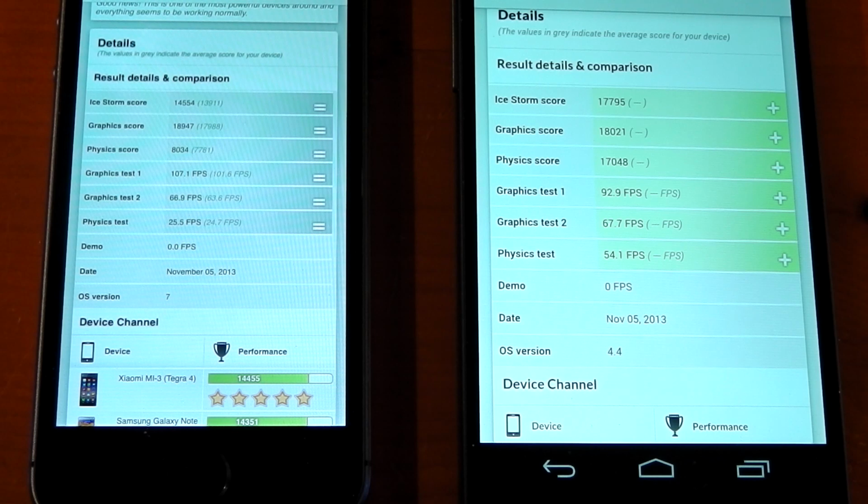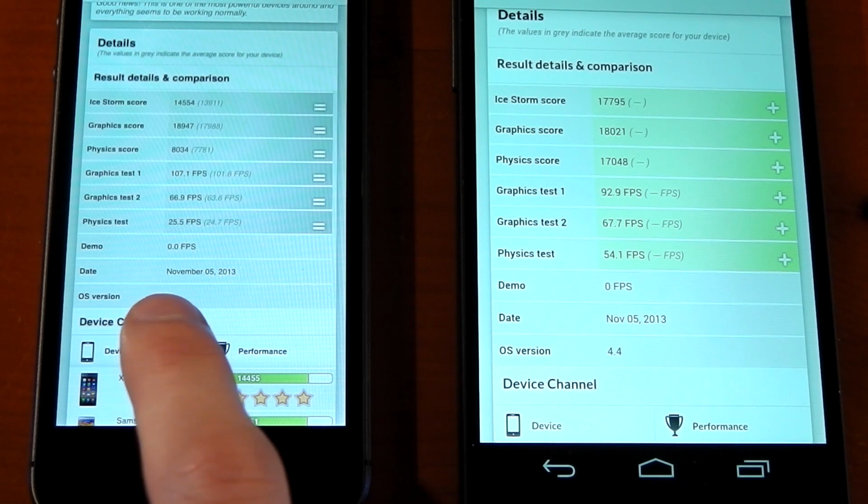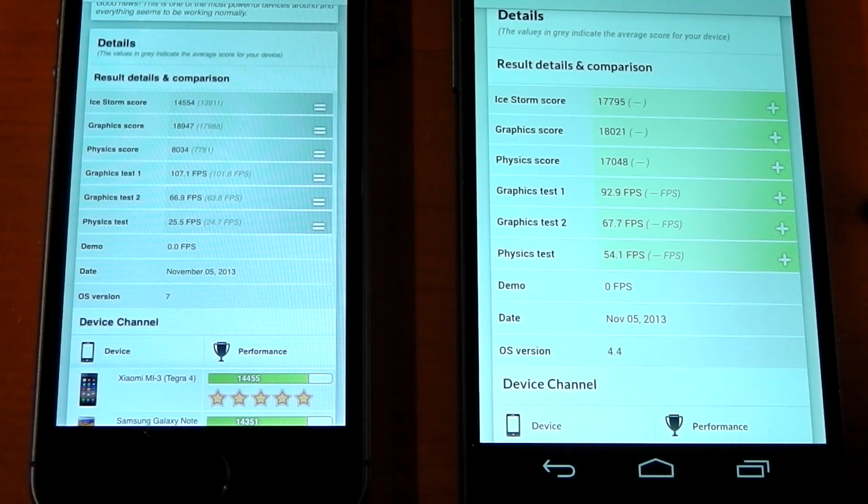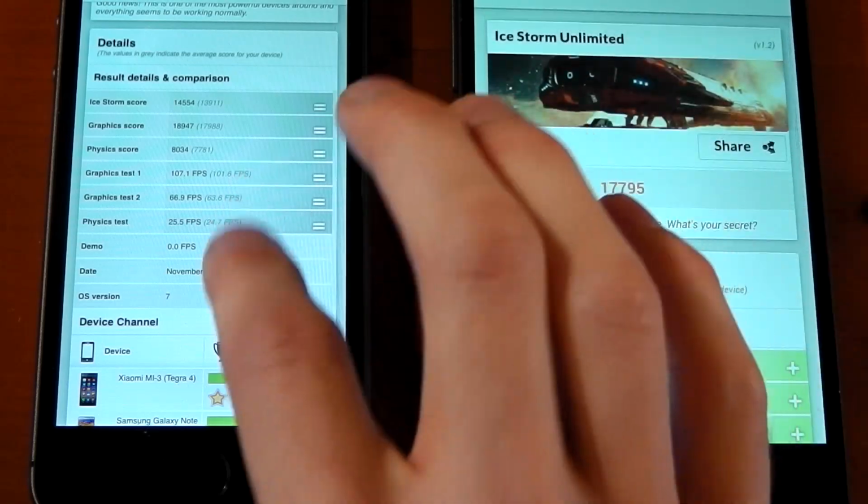We'll just scroll down here. And we're looking at graphics test 1. The 5S comes in at 107.1 FPS. The Nexus 5 comes in at 92.9 FPS. So the 5S wins that round. Graphics test 2, we've got 66.9 on the 5S. On the Nexus 5, we have 67.7. So the Nexus 5 wins that round. And lastly, we have the physics test, and this is probably the biggest difference. The 5S comes in at 25.5 FPS, the Nexus 5 comes in at 54.1 FPS. So it's obviously taken advantage of those 4 cores there, but overall, the Nexus 5 does win in this benchmark.